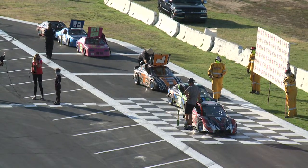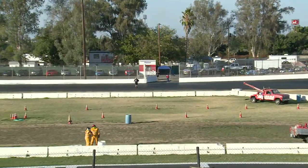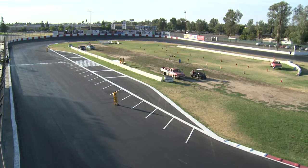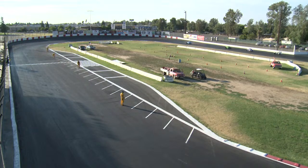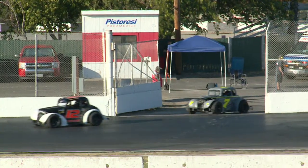Well, interesting from Harley Keneally, an increase in the car count in the Legends of the Pacific. Unfortunately, we had some drivers that have moved up to late models. We've had some drivers that have moved out of state in our Legends of the Pacific, and we have a whole crop of new drivers. We have some drivers that are very experienced in this race, some new drivers. So this will be a mix of experience and new talent. And I think we're in for a very, very good Legends of the Pacific race tonight.